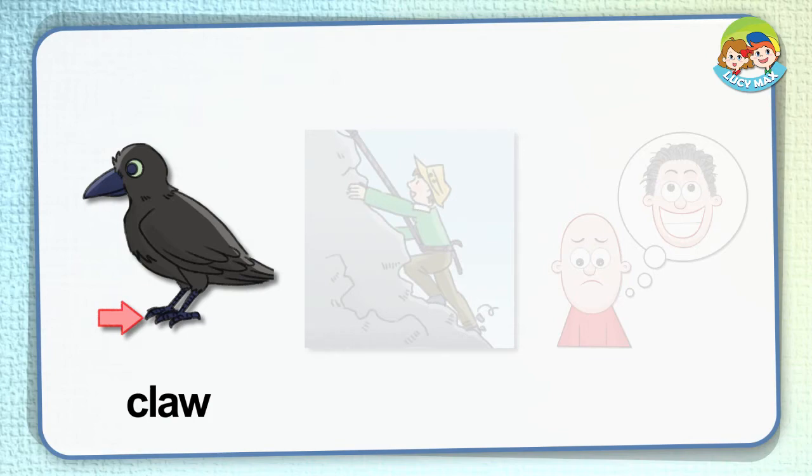Claw. An animal's feet have claws. In the picture, an arrow is pointing to claws on the bird. Most animals have sharp claws. They grip things with them.